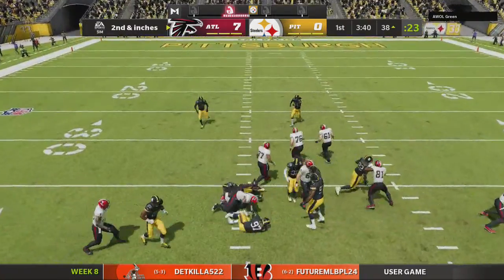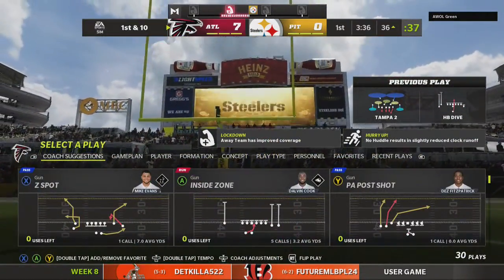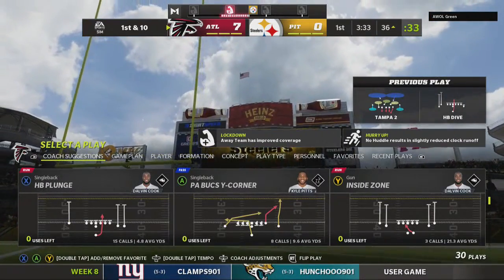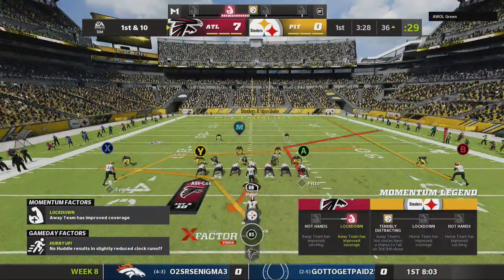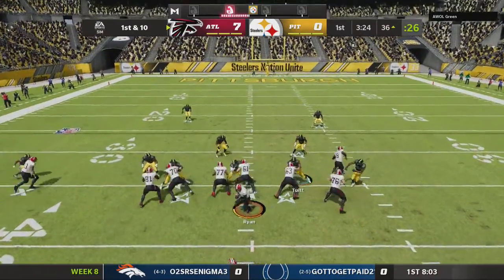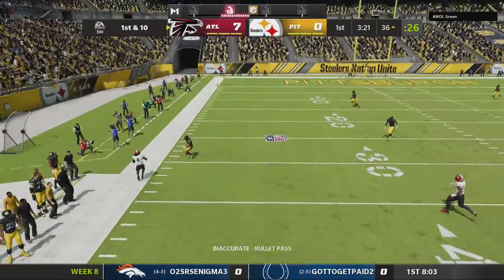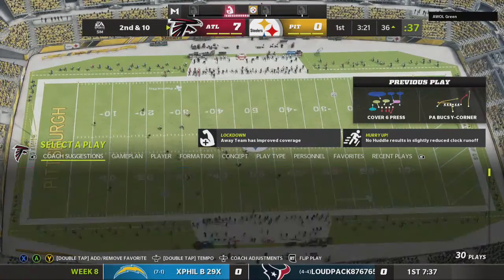Handoff comes to Cook. And here he'll be brought down a little shy of the 35 at the 36. 2 yards, good enough for a first. Second and inches is oftentimes an invitation for an offense coordinator to take a big shot downfield because he feels like he can come back on third down and pick up the first down. But sometimes you just don't want to break tendency. Stay with what you are, stay with who you know, and go get the first down. That's exactly what they did.